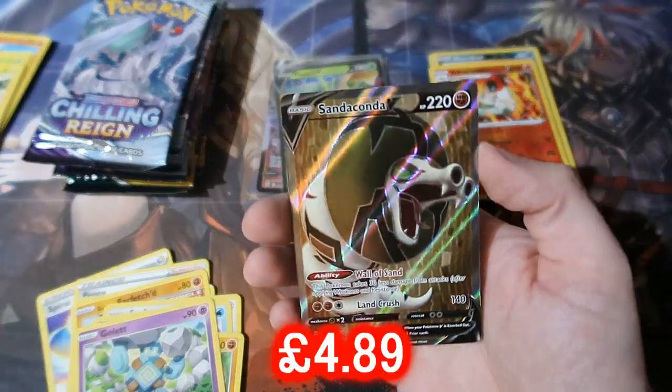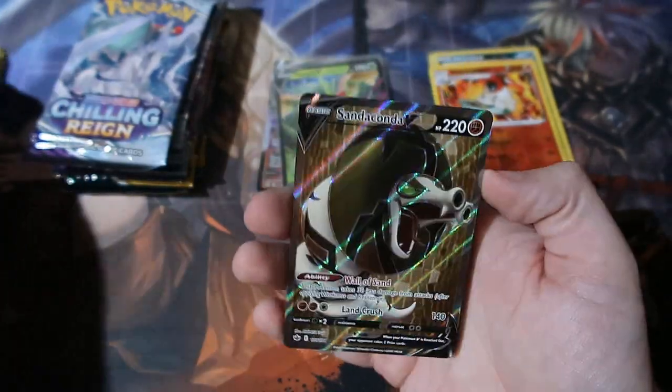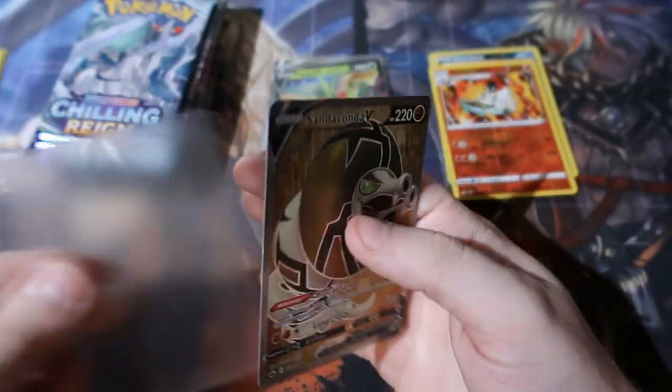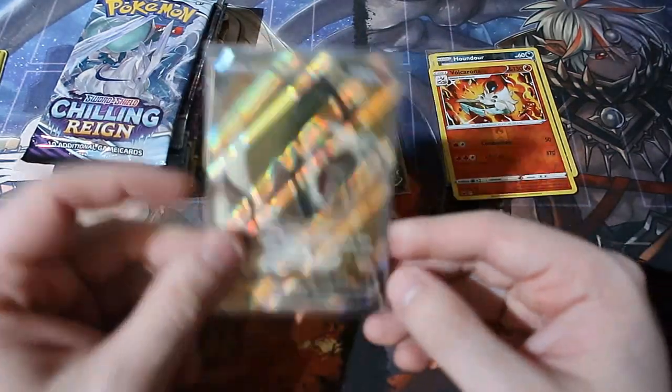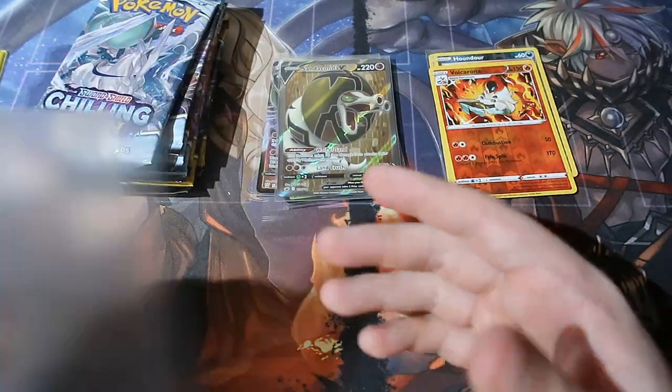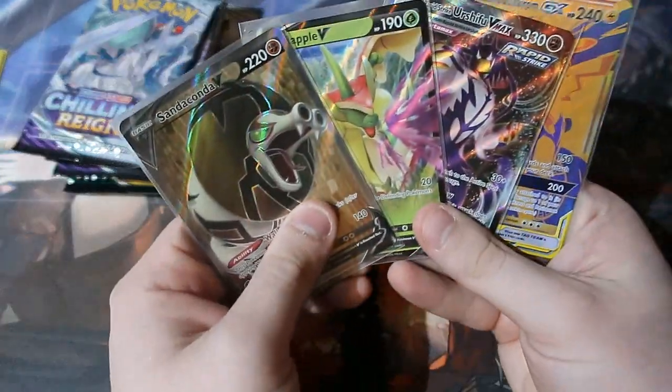Oh, and a Sanakana! Hey, we got ourselves the man, the snake itself, the Sanakana full art. Beautiful. Whew, this is really good. That's a hat trick right there. We got 3 for 3. Let's go. That is awesome.